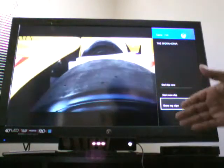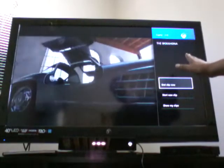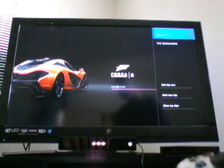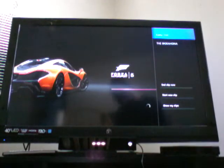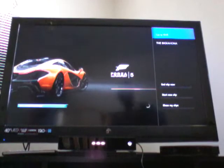Now, one problem with this is, as you can see, I'm over here on this side of the screen. Now, with voice, all I have to do is say X1 switch, and it'll put me over here where the game is actually at. But since I'm not using voice command, I just tap that real quick. And it puts me over here. So, now I have to start the game. Okay, so I'm starting the game.